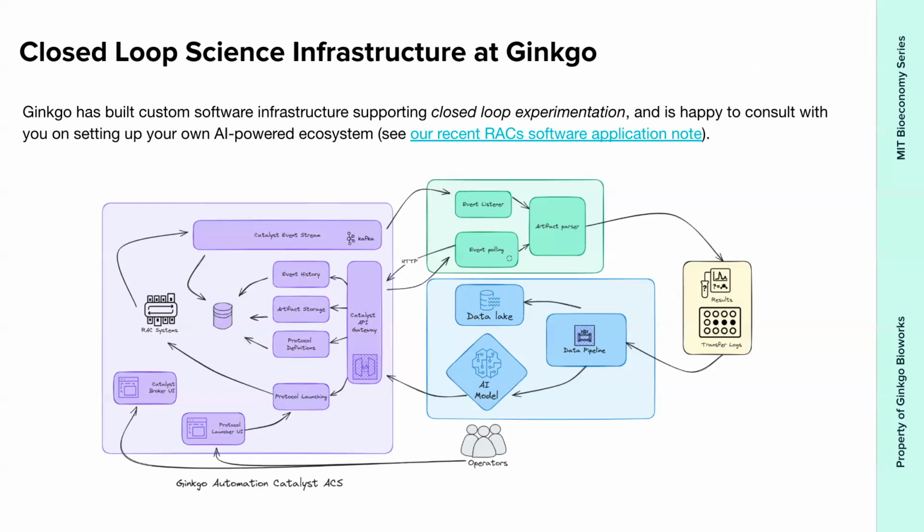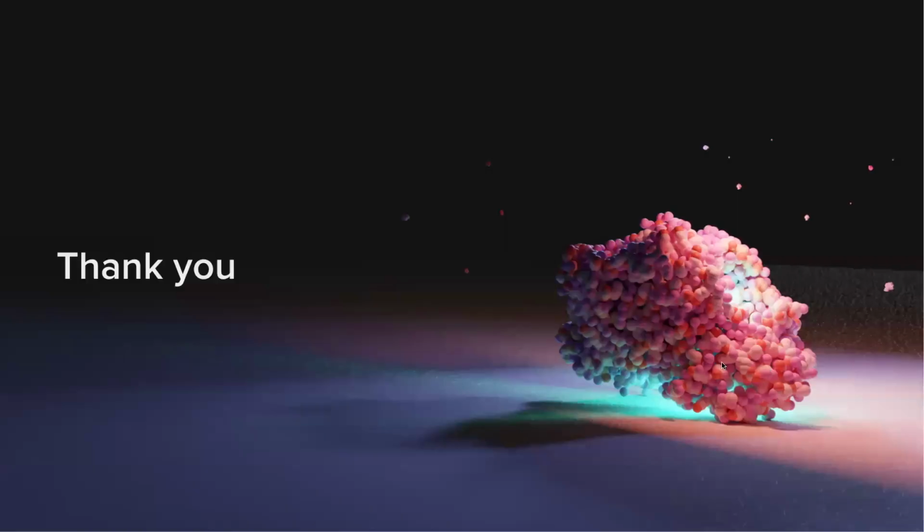And so that's where we're structuring part of the business now as we move through this challenging time in our industry, but proud of the technical teams at Ginkgo that have built this out and keep offering that to our partners. So with that, I'll leave it to your questions, and thanks again for having me.